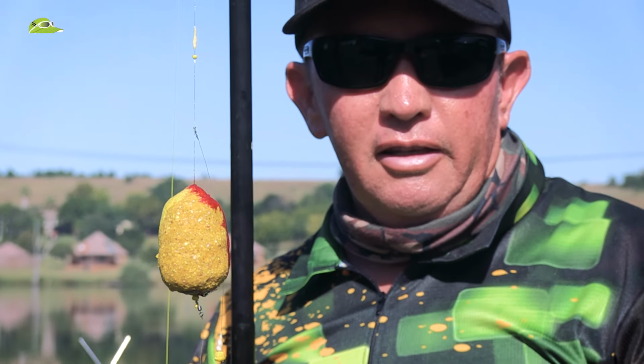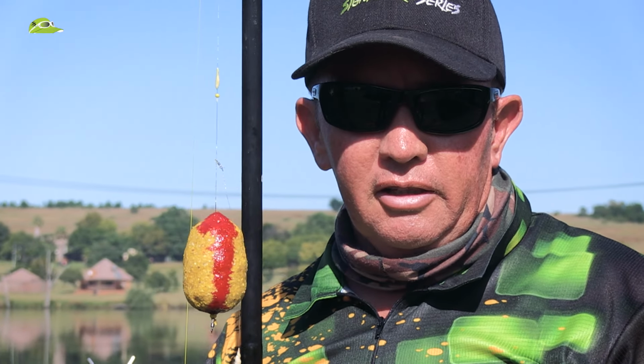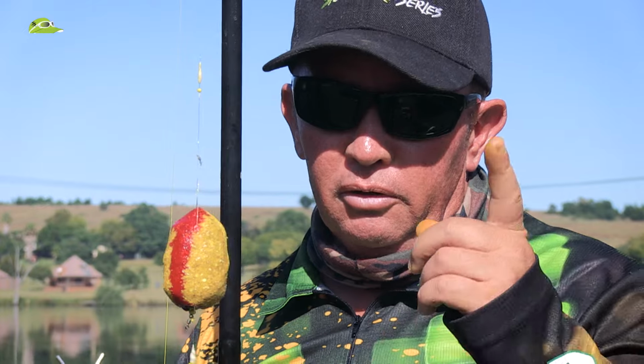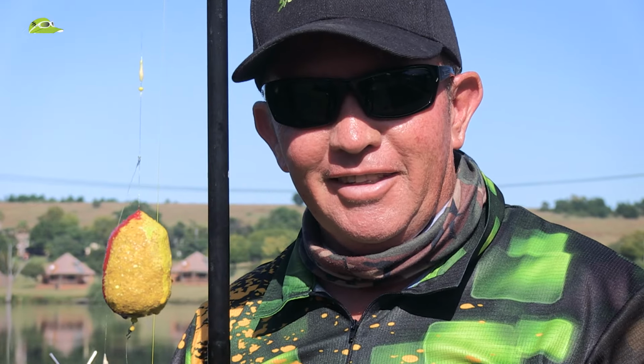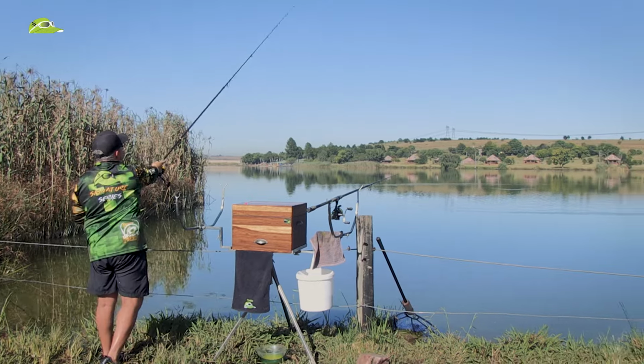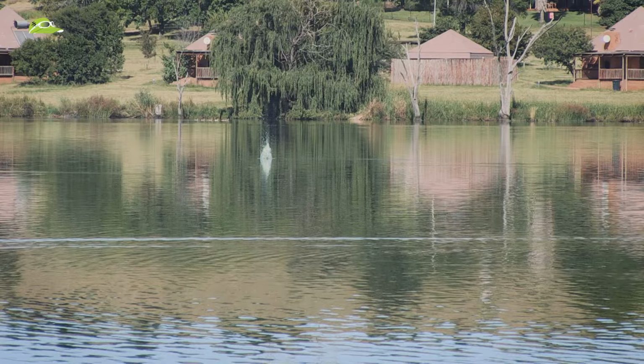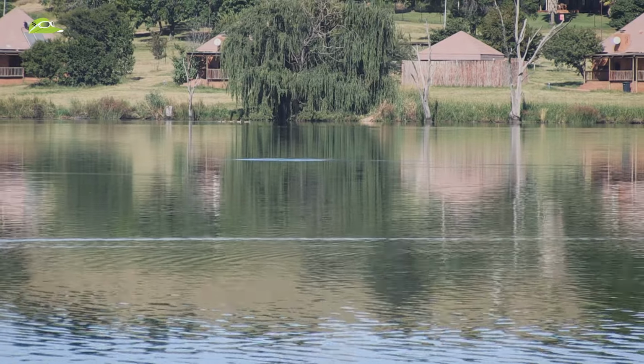And even here at Rietvlei, I'm getting it back out to that 115 meter mark and see if I can catch another decent fish, one that won't jump out of my hands. Let's get it out. My big willow tree is my target. I'm checking the mark on the line, it goes out and I stop it.